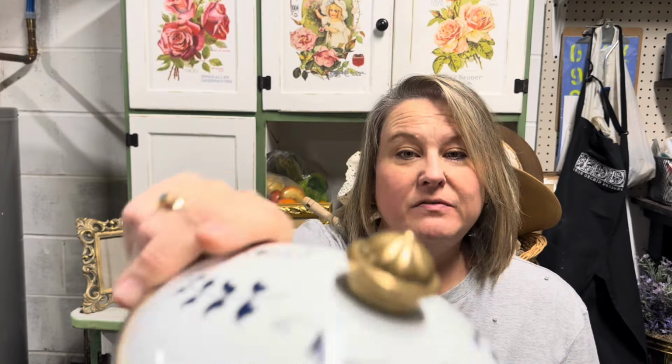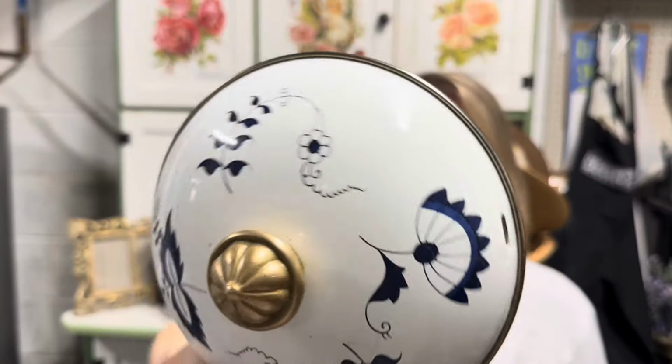I don't really know. They had these 2 for 50 cents, and they're just tops to pots that a lot of times you'll find boxes and boxes of. I like the knob on this one, and I love the blue and white, and it's got a lot of age to it. And this one's enamel. And they're both blue.